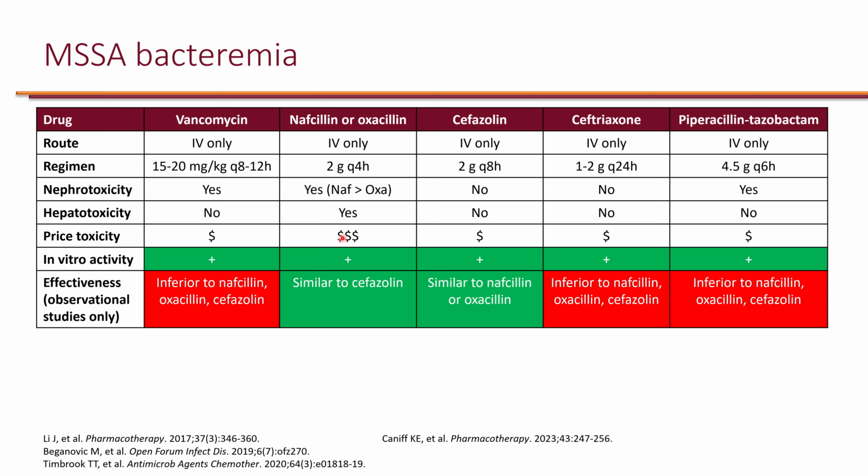Now, what we have seen in observational studies, and this is because we do not have head-to-head randomized controlled trials to compare these, so what we have is observational studies, is that nafcillin or oxacillin are actually superior to vancomycin in regards to clinical outcomes. So vancomycin is actually inferior to these as well as cefazolin, whereas cefazolin, nafcillin, or oxacillin have similar efficacy. And of course, you will see that the advantage goes to cefazolin because it is better tolerated. So it's less likely to cause nephrotoxicity and hepatotoxicity, and it's more affordable. And also the dosing is more convenient.